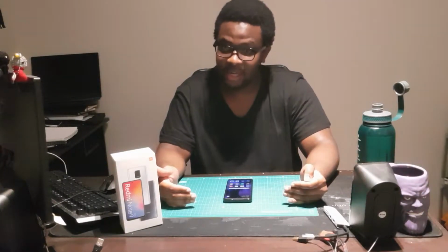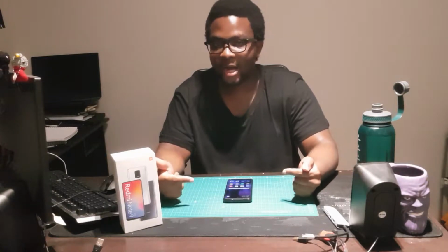Right here today, we have arguably, or I believe, the best mid-range smartphone of 2020, and I'll prove why this is the best mid-range smartphone of 2020.